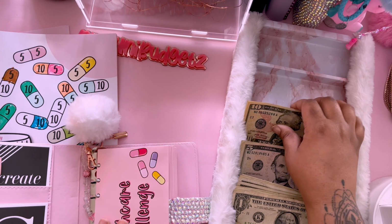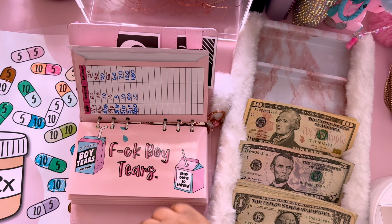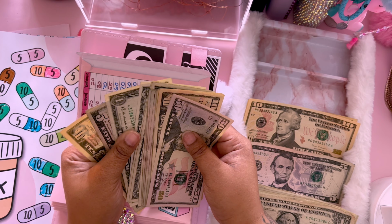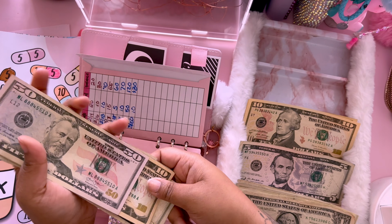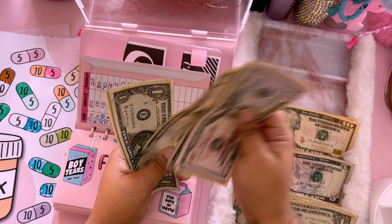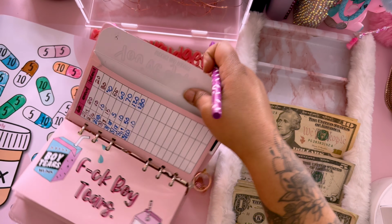So, let me put this up here. This one. So, we got a 10, a 5. So, I'm going to put 15. We are going to color in a 10 and a 5. So, let's see. So we got 50, 60, 70, 80, 90, 95, 100, 5, 10, 15, 20, 25, 30, 35, 40, 41, 42, 43, 44, 45. Yeah, 45. Okay. Because we have 15. So we're going to add the numbers on there.